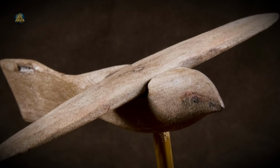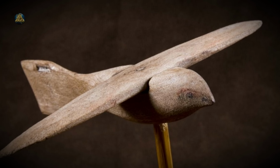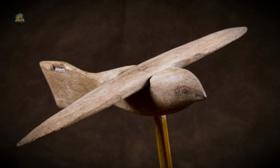The Saqqara Bird is an artifact that was found in Egypt near the Saqqara Pyramid in 1898 CE. The artifact, which resembles a bird, has been the topic of many debates and many explanations. This interesting artifact is made of wood and is estimated to be about 2,200 years old. Though its shape resembles a bird, it more closely resembles a modern airplane with the head of a bird.